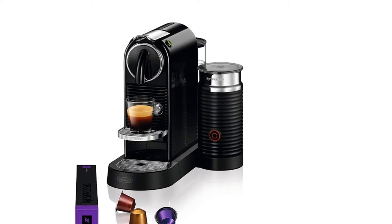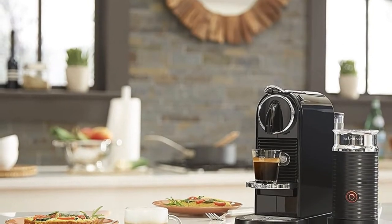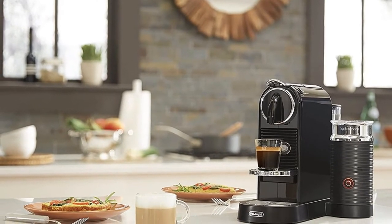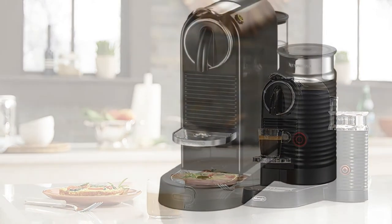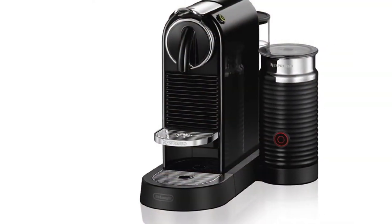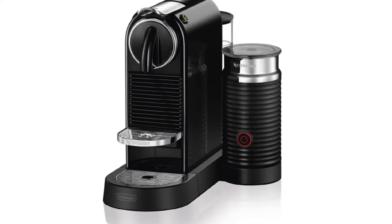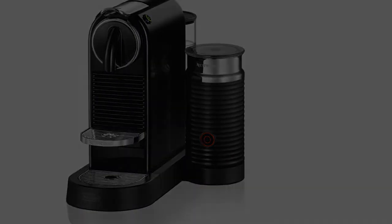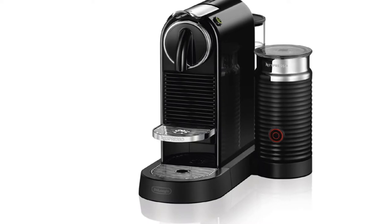Rated at 1700 watts and capable of delivering 19 bars of pressure, you'll get first-class short shots of espresso without needing to master using an automatic espresso maker. Packing a 34-ounce water reservoir, you can make coffee for the whole family without needing to top up the tank. The machine automatically shuts off after just 9 seconds of inactivity to promote energy efficiency. If required, you can extend this auto-shut-off period to 30 seconds, ideal for busier kitchens.